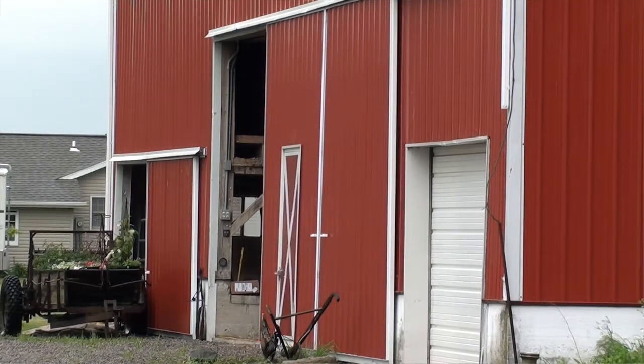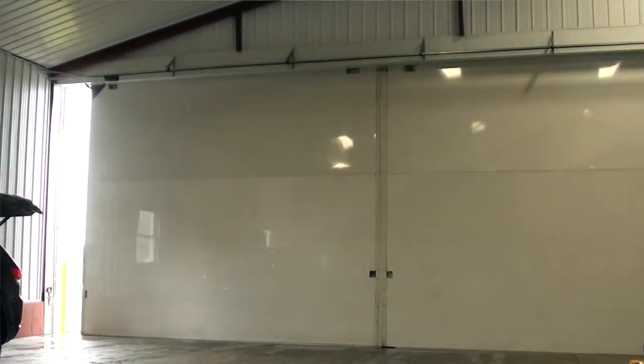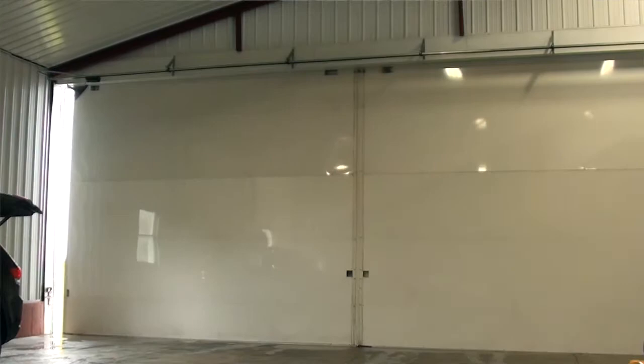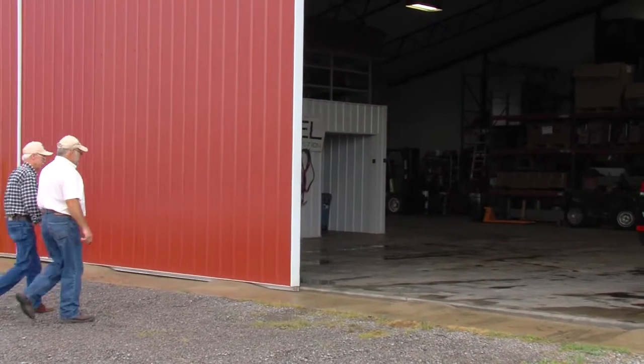And what we have here is a 35-foot single, which, if you put two of them, you'd have a 70-foot opening. We wanted to see if our opener could handle a 35-foot opening with one opener on a single door. And it works really nice. It's kind of impressive to pull up to your building, push that button, and watch that big door open. It almost looks like half the building's moving over.